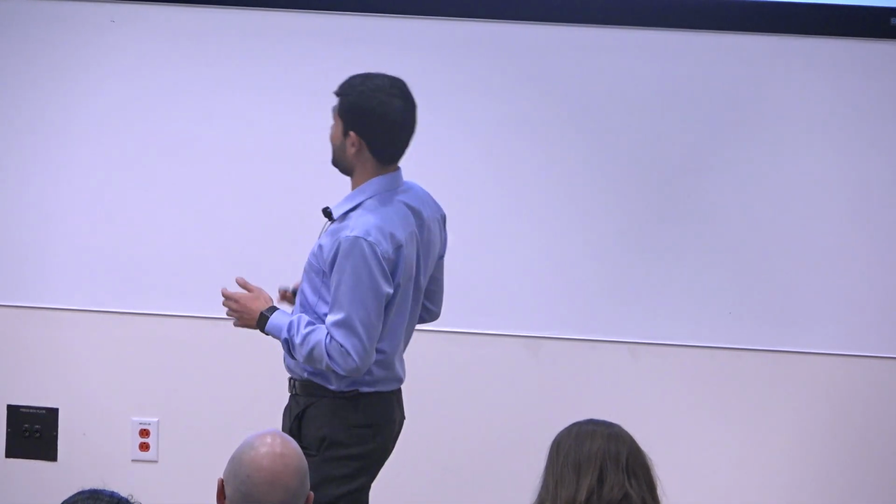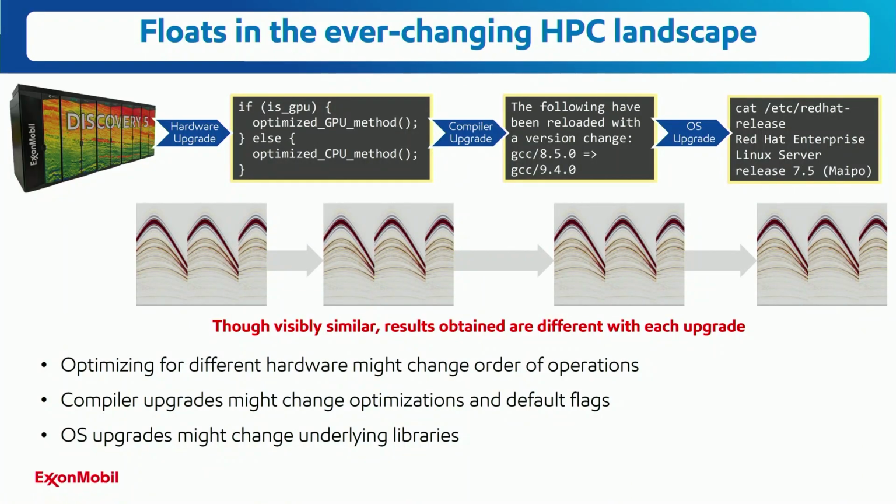The reality is the HPC landscape, especially with the onset of AI, is ever changing. We are changing so fast that even though we're buying hardware every 4 or 5 years, we are changing a lot of things much more often than that. We take compiler upgrades, we take OS upgrades, we change libraries. And what happens when all of these things change?